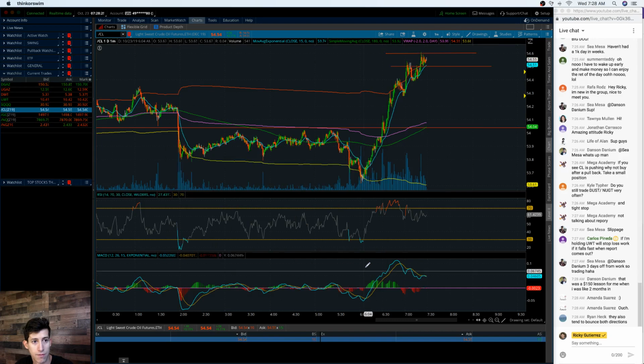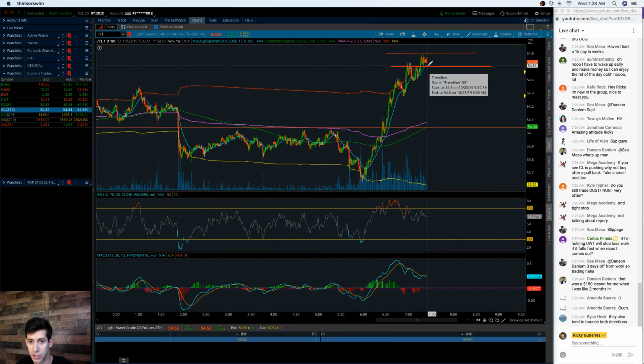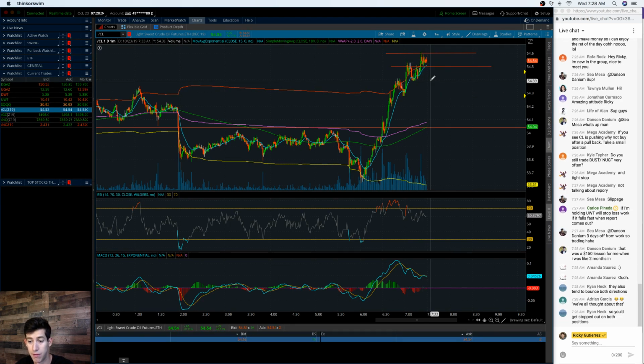Alrighty, we got 2 minutes left. We got 1 minute and 30 seconds left. We're beginning to see more signs, and now it's actually beginning to show signs of consolidation. So I think we might actually get a pullback, but it's going to come too late for me.